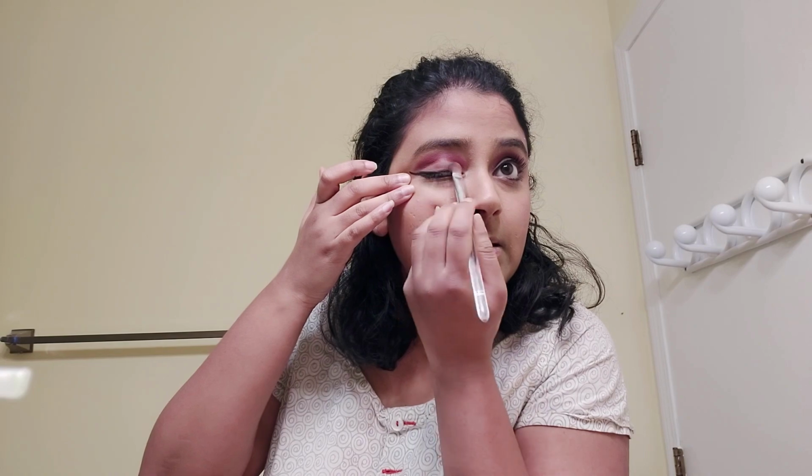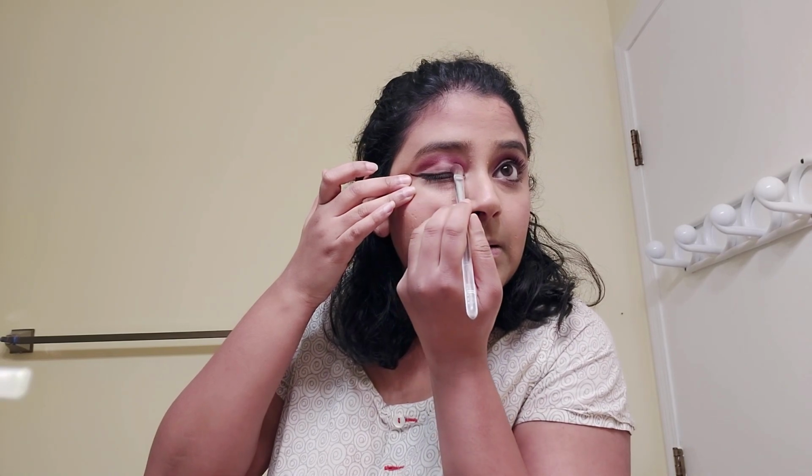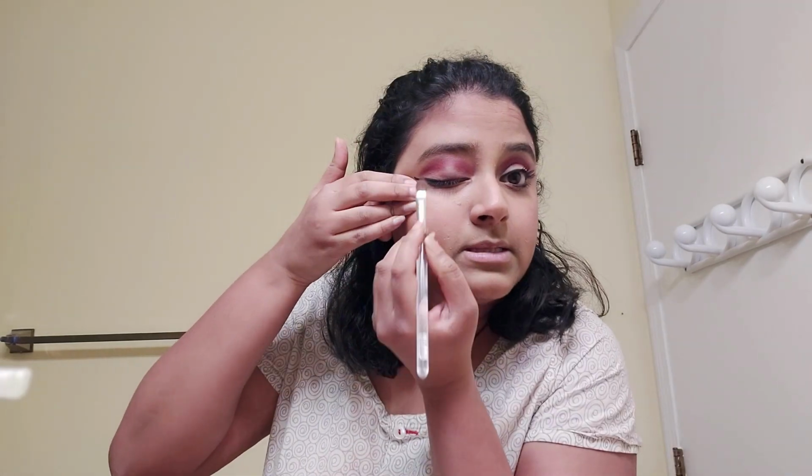Can you see that? And once I've done that, I'll just do a middle stroke to blend both of them together so they're not looking so harsh. That's it. That's all I do.